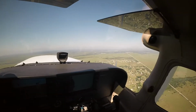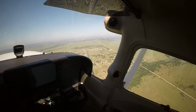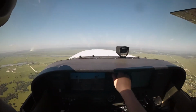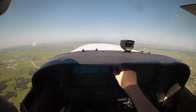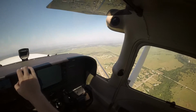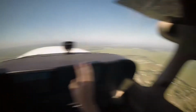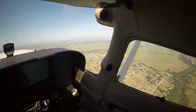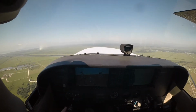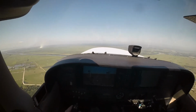Miami Center, November 1330, November is with you at 1600 for 4500. November 133, November, stay position. I am about 3 miles to the west of Okeechobee. Requesting flight following, sir? Yes, sir. November 133, November, standby.